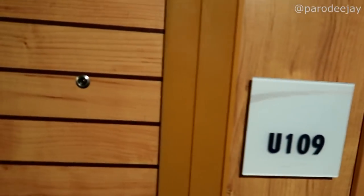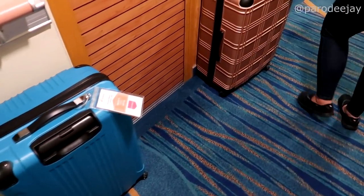Hey, 109. Yes, one for me. Suitcases. It was Michael, right? So suitcases are here. We just met our room attendant, Michael, in the hall. So a little bit of quick unpacking might happen and then some sail away and some stuff.